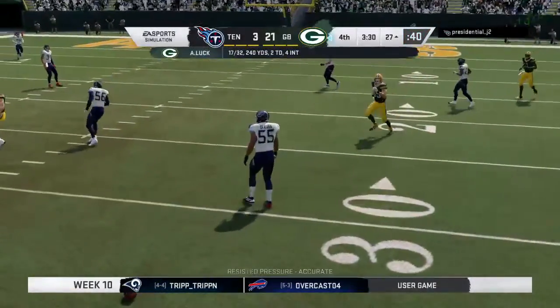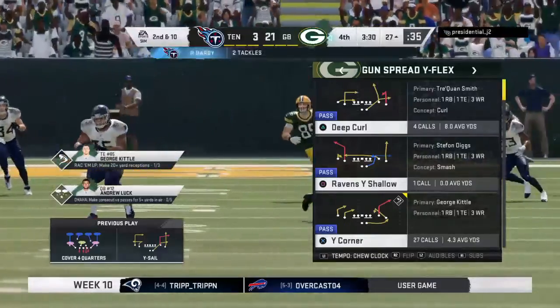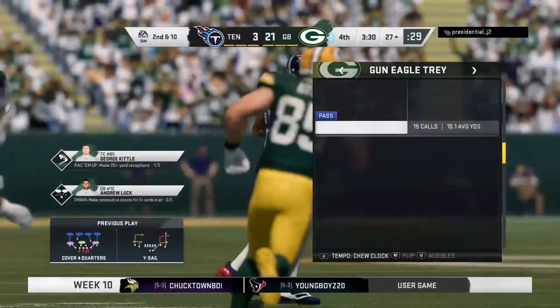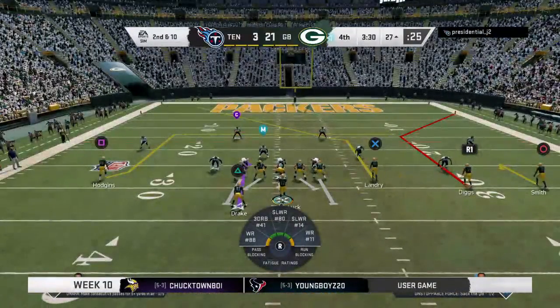Now, meanwhile, a pass that should have been intercepted, but it winds up falling incomplete. They're still throwing the football here. Now, obviously, the incompletion stops the clock. That's a bad thing. Feels to me like they're just keeping them honest on defense because you know they're going to stack the line of scrimmage and try and stop any type of a running play.